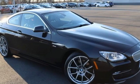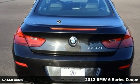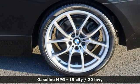It's a 2012 BMW 6 Series. It has beauty that'll capture you and astounding power that'll move you. And it comes with all the amenities you need.